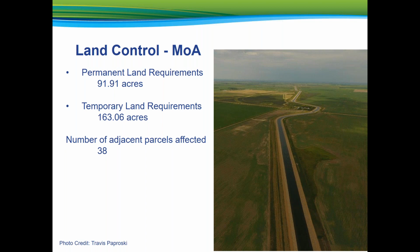The Ministry of Agriculture, in conjunction with a land agent, secured 91.9 additional acres immediately adjacent to the M1 Canal from 2011 to 2014. As construction progresses, temporary construction easements are secured with the adjacent landowners to provide space for topsoil windrows, haul roads, and material stockpiles. The pre-design report estimated that 163 acres would be required.